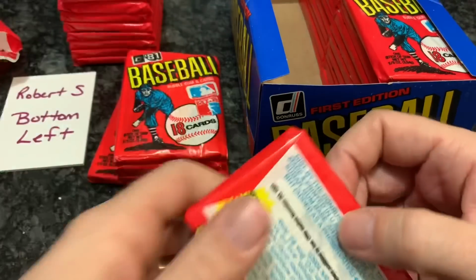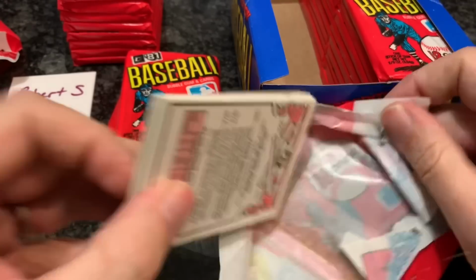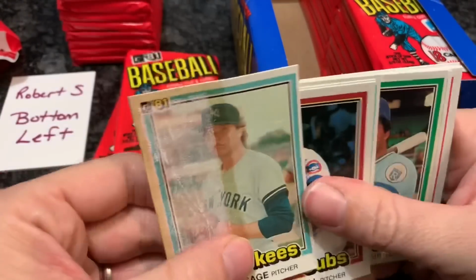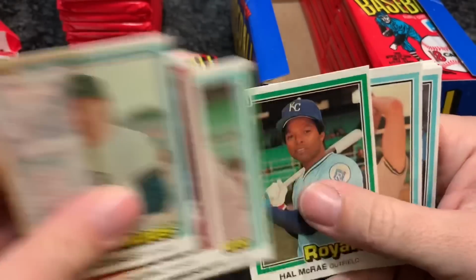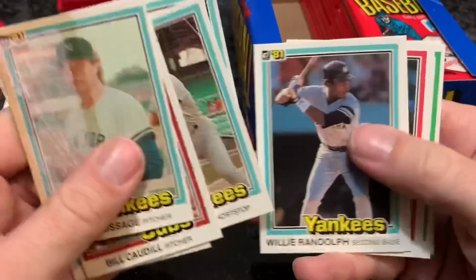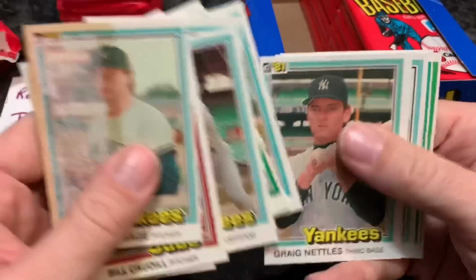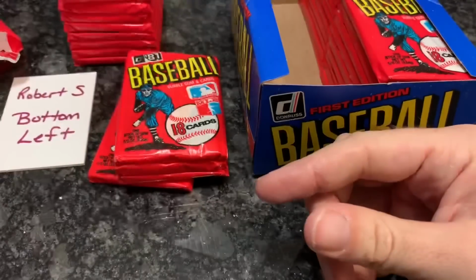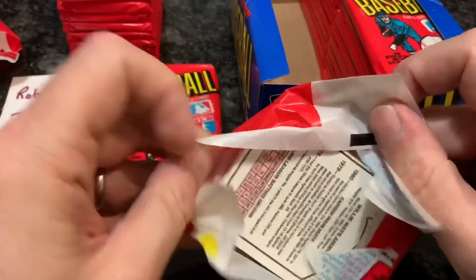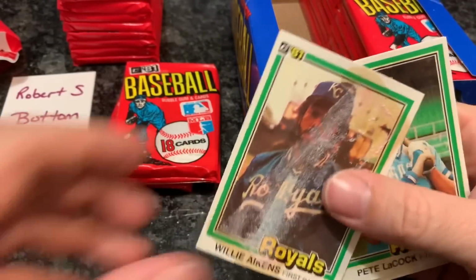Well, at least maybe we'll get a George Brett. So far, this is the worst box I've ever opened in terms of variation. Kind of really disappointed with this sealed case box here. Got nothing but Yankees and Royals. There's some more Royals.